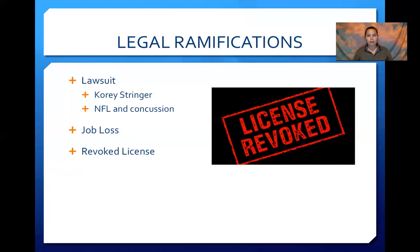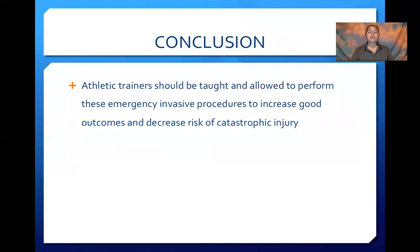But there should not be lawsuits coming up for athletic trainers who are doing what they should be doing, who are doing their best to save a life. Doing the best to save a life would include the use of these emergency invasive procedures. It's going to increase good outcomes, and it's going to save more lives. In conclusion, athletic trainers should be taught and allowed to perform these emergency invasive procedures to increase good outcomes and to decrease risk of catastrophic injury.